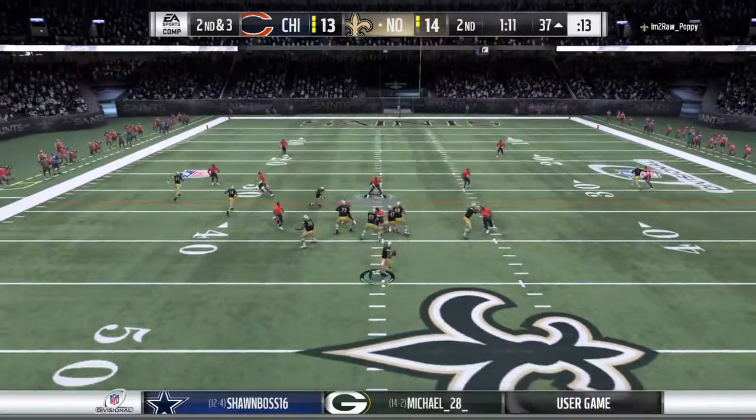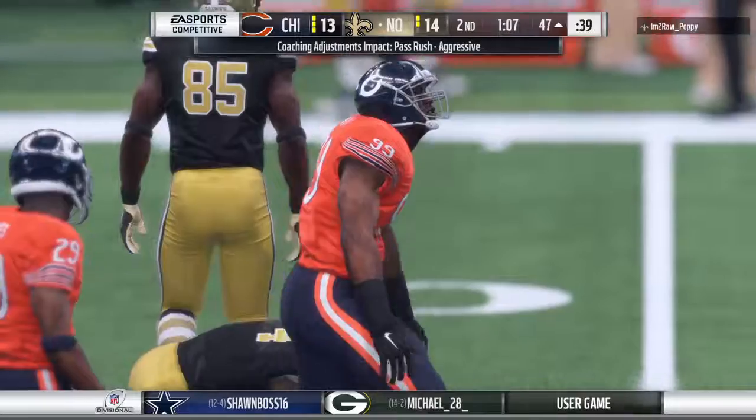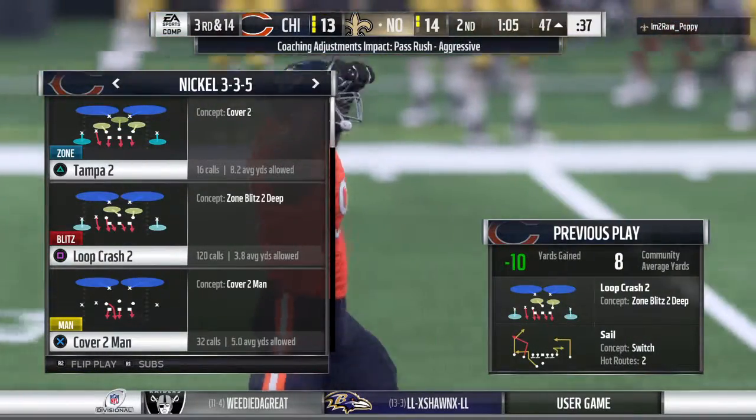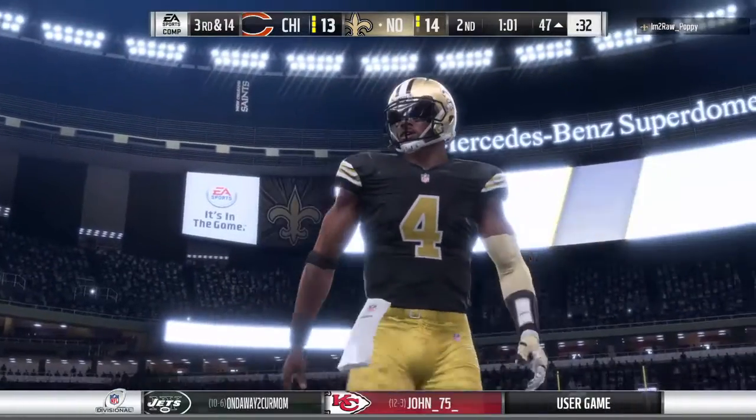Flex round. Here's Watson now on second down. And no escaping this time as he'll go down. They got him for a sack. Daniil Hunter in there to make the sack. He buries him for a loss of 10.